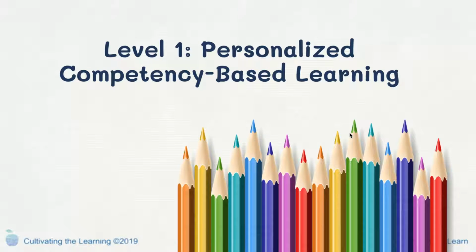So welcome to the Level 1 Personalized Competency-Based Learning. It's a mouthful, but it's personalized and competency-based mixed together because most personalized systems are going competency-based, and competency-based learning includes an awful lot of personalized learning. So I just decided that we would cover everything all at once.